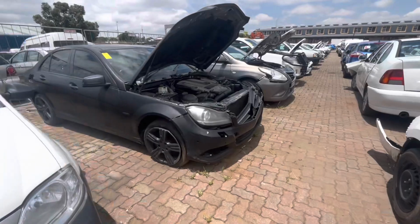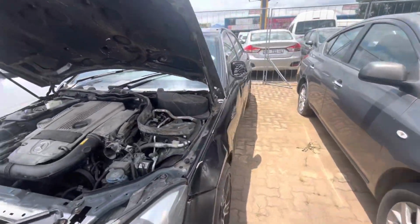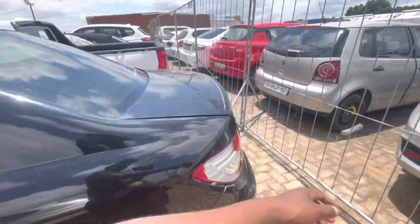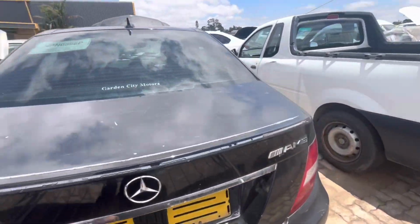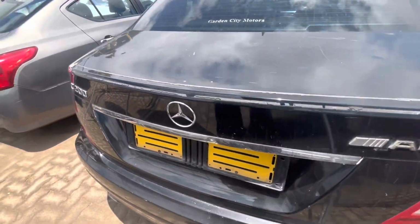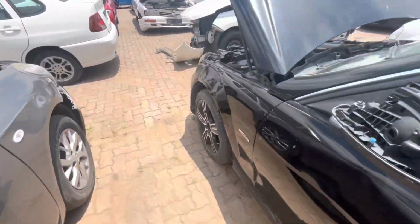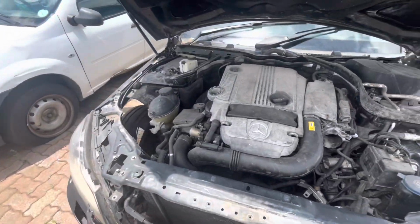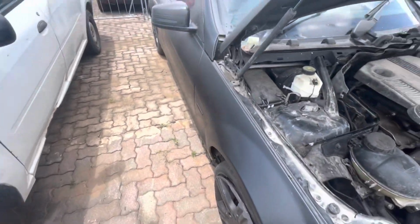Another car that caught my eye was this 2008 Mercedes-Benz C200 AMG. This one I had to go to the back to find out whether it's an AMG or not, because I'm used to the C63 AMG. But for this one, while I was busy checking around, I saw that it has two colors. As you can see here, it has that original paint, which is the black one, and on the other side it is the matte black, if you can see when I go to the other side.